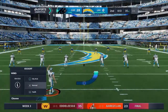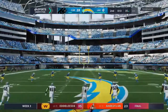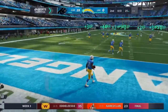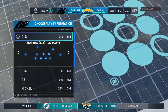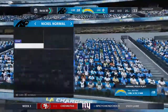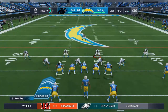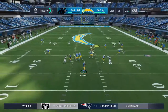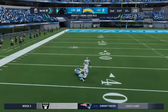Joey Slye to kick off for Carolina. So not much time to speak of remaining in this first half as the kick's away. Fair catch made at the 25-yard line. The Chargers take over first and 10 at their own 25-yard line. The Charger drive about to get going. And with time quickly fading here in the second quarter, not sure how aggressively, offensively they want to play this. I think we'll find out just how much.